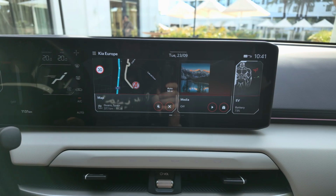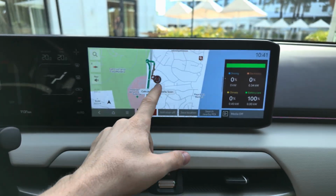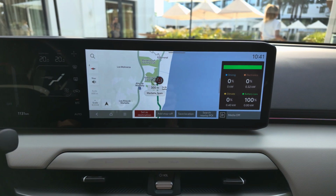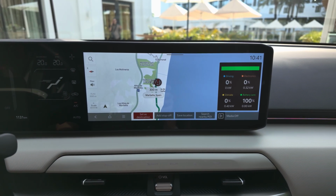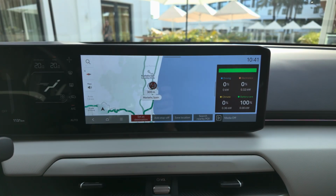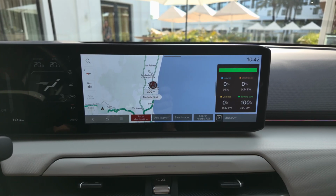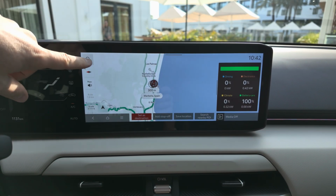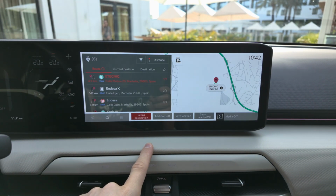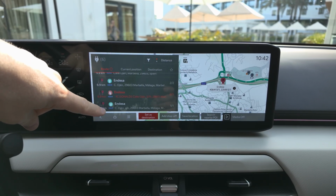Then you have the navigation system, which you probably see also on the EV3. It works relatively quickly, it's loading fast, and there's a new collaboration with Google Maps, so you have all the points of interest from Google here on the map, which is very important. Over, I think, 1 million points of interest or something like that. You can find it here. Plus, of course, you can find all the charging stations if you go right here around you, so you can navigate to charging stations super quick and super easy, which is very convenient.